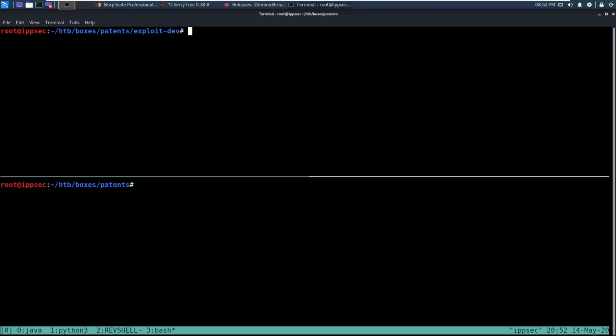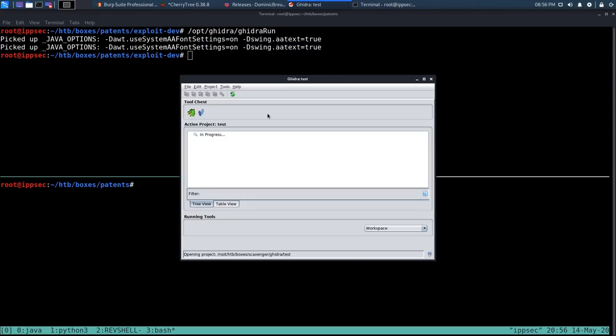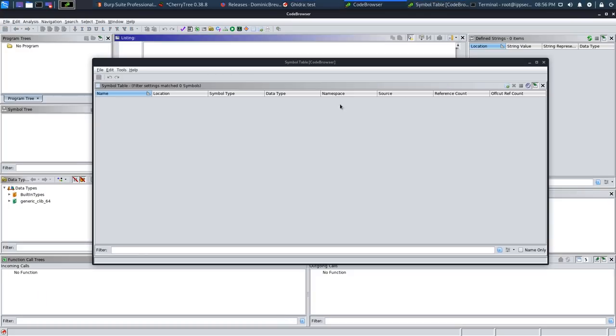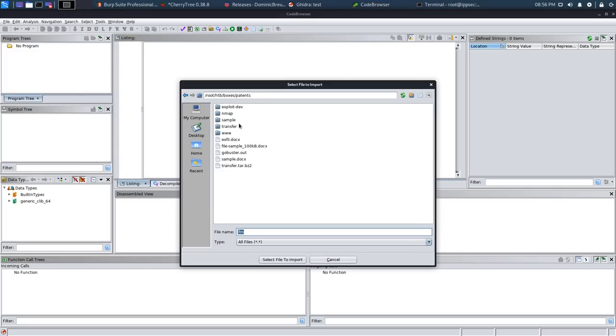So I'm going to analyze this in Ghidra and we'll see exactly what this binary does. I have Ghidra installed and up, so just running the Ghidra run. Probably should update it, looks like December 2019, but we should be fine. Let's click on this little dragon guy, and then we'll open up the binary. File, import file, patents, exploit dev, LFM server.